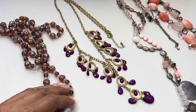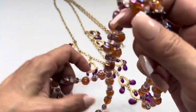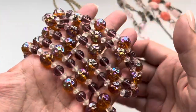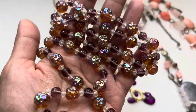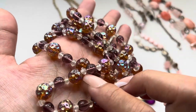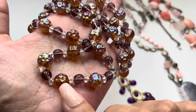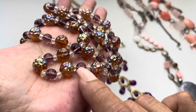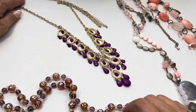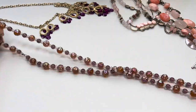Next up, this here I think is one of my favorite pieces in this lot. This is glass. This is vintage. This is vintage dimpled glass. Look at these colors. You have some clear bicones in there. You see how textured they are? You even have these purple round beads. Let me put this aside and make some room so you can see this one.